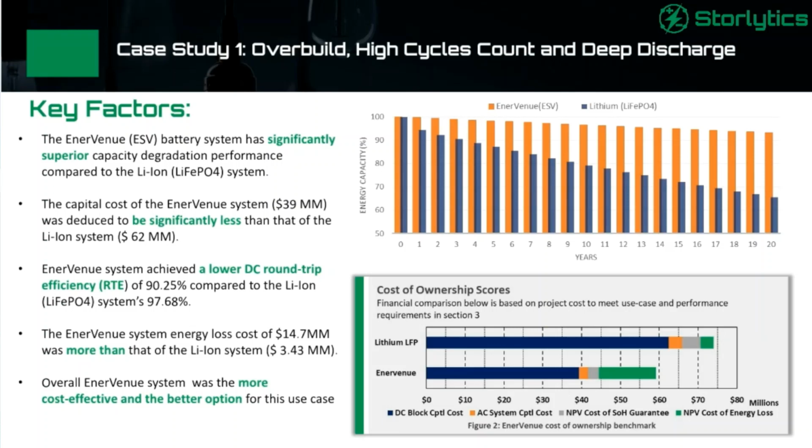If your required installed capacity is a lot more, that ends up impacting your overall project cost as well. So in this particular case, we looked at the overall capex cost for the DC block. Enervenue was around 39 million, which was significantly less than what lithium would cost, around 62 million.